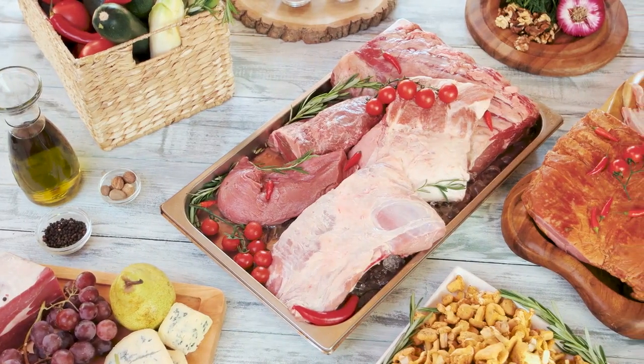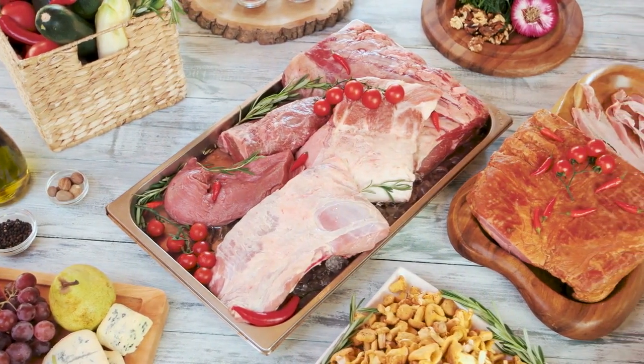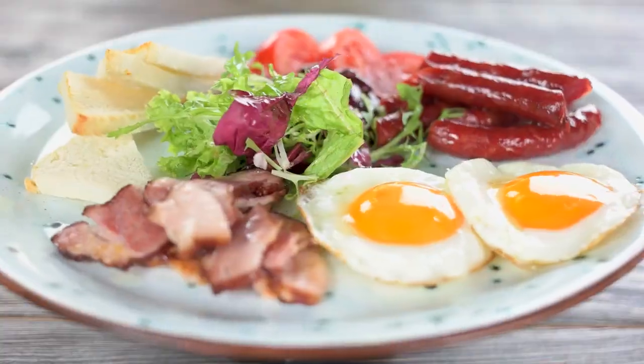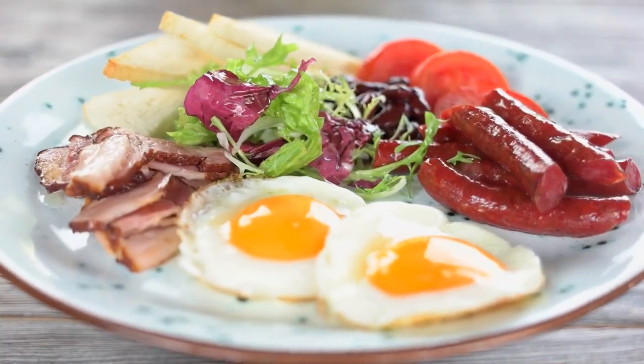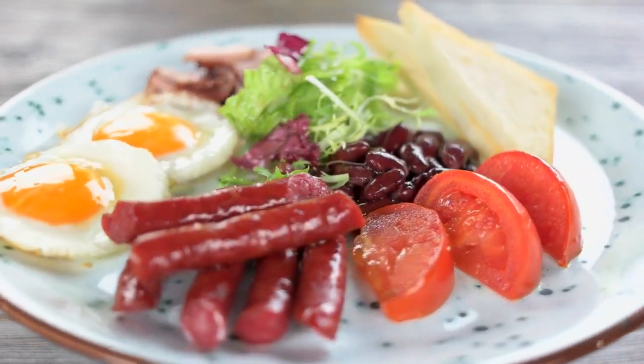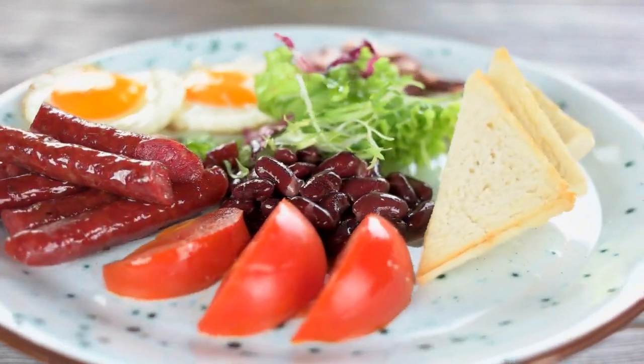Moderate protein intake. Although protein is an essential macronutrient, excessive consumption can hinder ketosis. A moderate protein intake is recommended on the ketogenic diet to prevent the body from converting protein into glucose through a process called gluconeogenesis. Consult with a healthcare professional or nutritionist to determine the appropriate amount of protein for your specific needs.